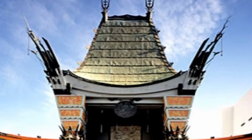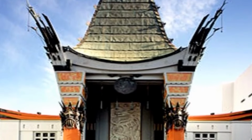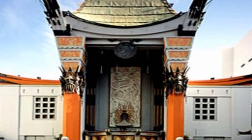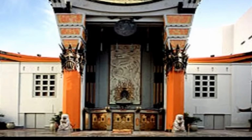The exterior of the theatre resembles a giant red Chinese pagoda. Architecture features a huge Chinese dragon. Sid sold his share to William Fox's Fox Theatre in 1929, but remained managing director until his death in 1950.